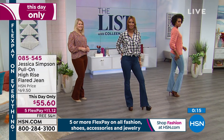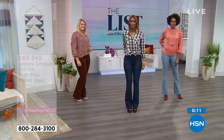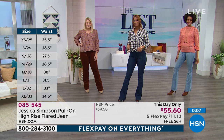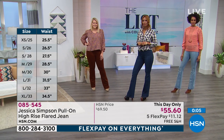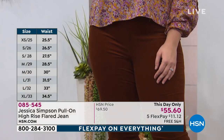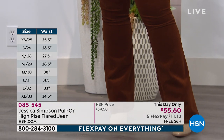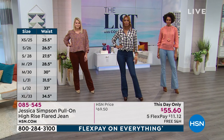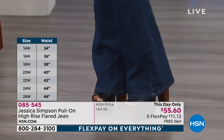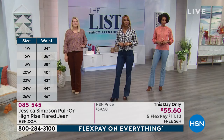I want to put the sizing up real quickly to show you how the sizing works on this jean. It's really easy, but we'll walk you through it real fast. If you're an extra small, order 25, small 26. If you're on the high end of a size small, order 28. And then medium, which is where I land, I'm in 29, I could also wear a 30. The large, 31, 32, extra large, 33. And then we also have the regular women's sizes that go from size 14 women's to 24 women's. So those are the choices. I hope you're able to order yours.